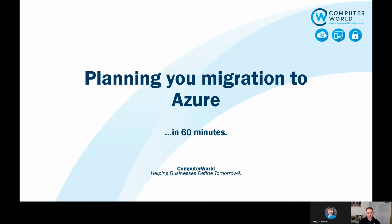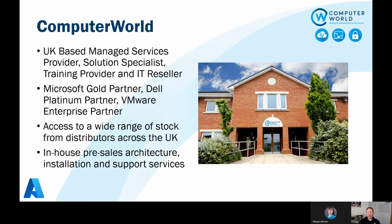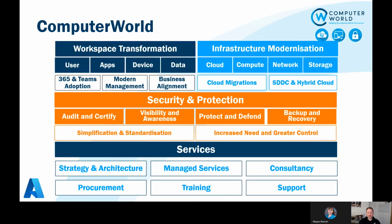So starting with a little bit of background on Computerworld, for those of you who aren't familiar with us, we're a UK-based managed service provider based in Yate, just outside Bristol. We're a Microsoft Gold partner, Dell Platinum partner, and VMware Enterprise partner. We cover a lot of products and services on our portfolio. Today's focus is obviously going to be very much around our Azure practice and our cloud journey offerings that we can help you with.